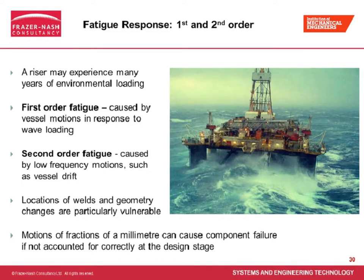A riser may experience many years of cyclical environmental loading, and hence it will not be a surprise to learn that fatigue is a critical design consideration. First-order fatigue is caused directly by vessel motions due to wave loading. This is sometimes referred to as wave-induced fatigue. Second-order fatigue is caused by low-frequency motions, such as long-period vessel drift. Second-order fatigue is typically orders of magnitude less severe than first-order fatigue, but can still be important when evaluating the accumulation of fatigue damage. The locations of welds and geometry changes are particularly vulnerable to fatigue damage.